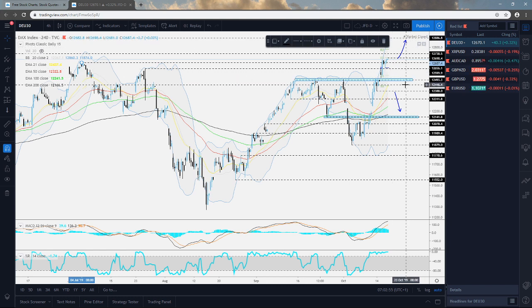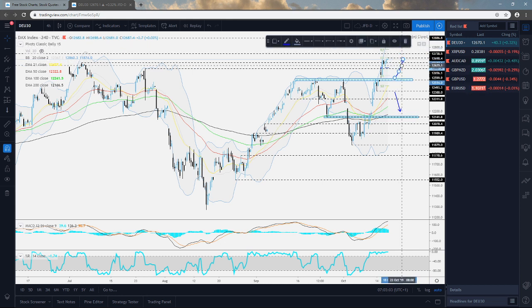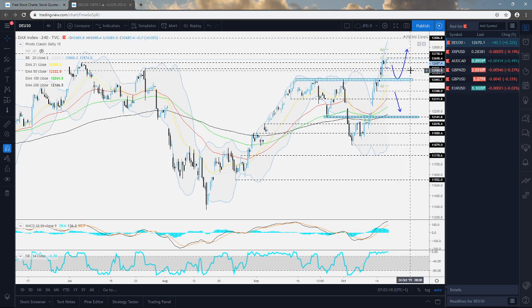Given the sharp, steep uprise that we had in the past few days, there is a possibility for this one to continue pushing higher. The only thing is that, of course, do not exclude a possible move to the downside. If we see this move lower, as long as it stays above this 12,500 territory, we will remain positive in the near term. We will continue aiming to the upside.